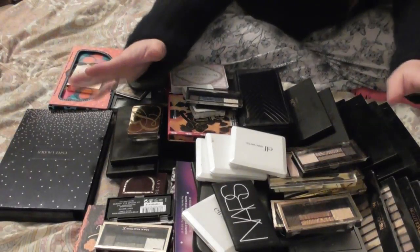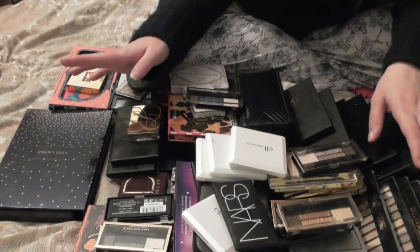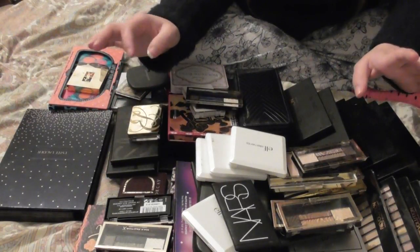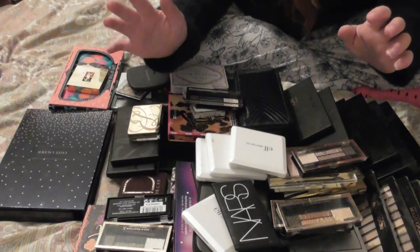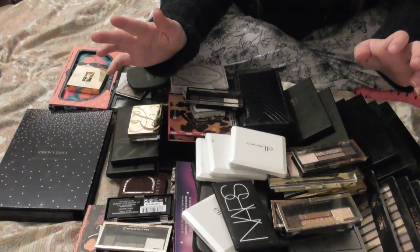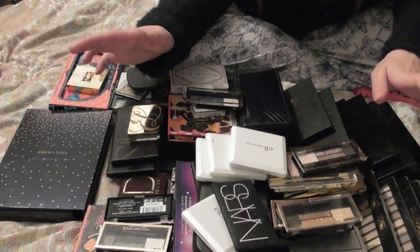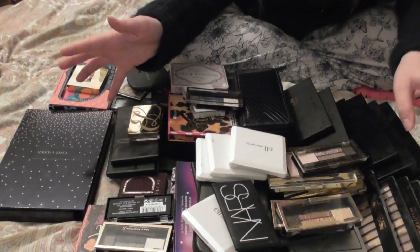So out of the 119 palettes that I owned, and I didn't realize how many there was until I counted them just now, I'm getting rid of 60. I'm getting rid of over half of my eyeshadow palettes. That's freaking nuts. I say eyeshadow palettes, there's a couple of blush and highlight palettes mixed in here too, but seriously, that is freaking nuts.